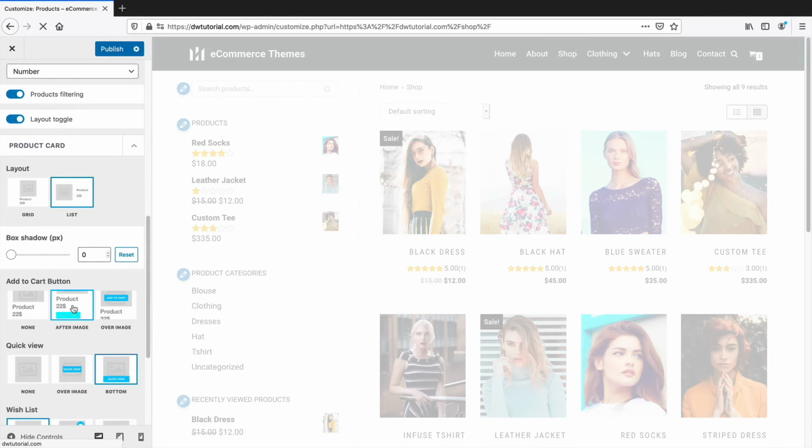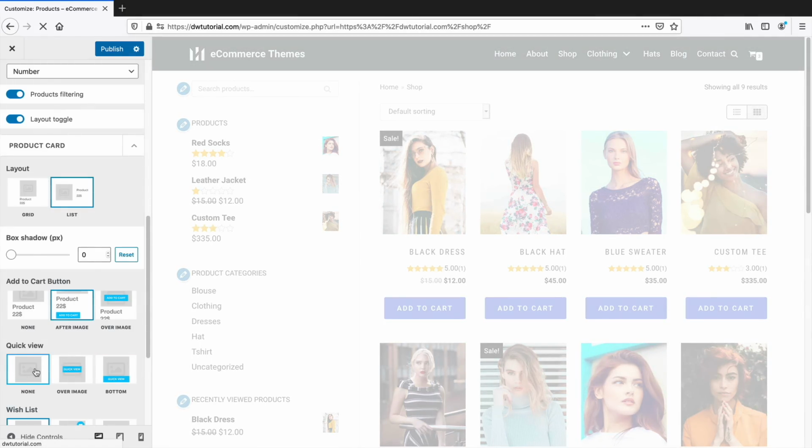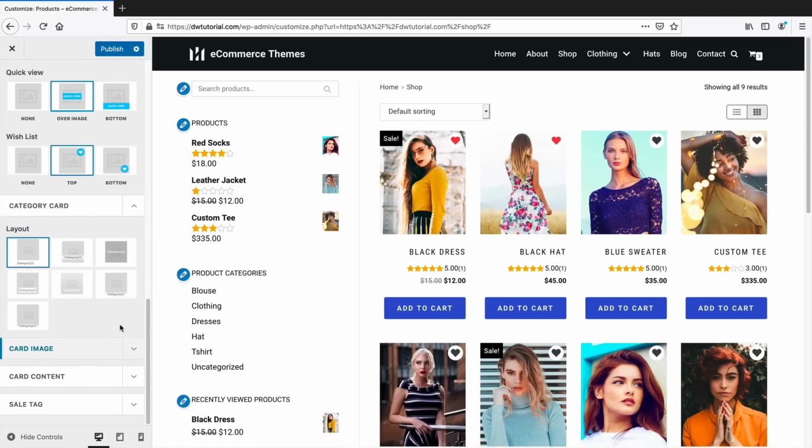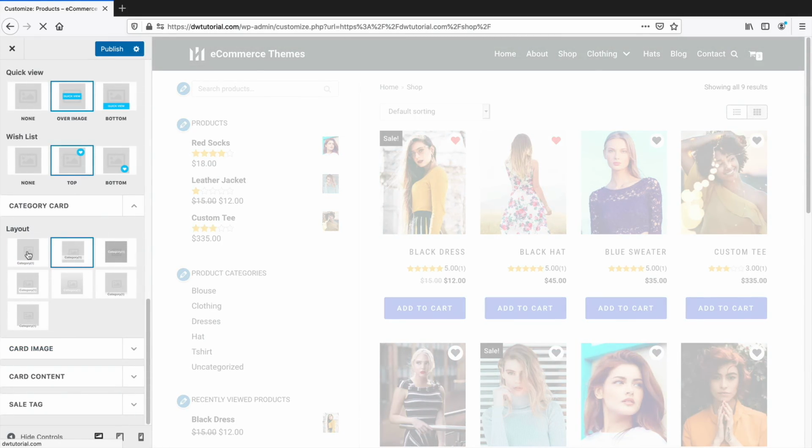Then you'll be able to design the add to cart button and also enable different styles, plus a quick view. For those of you who want to display only categories on your shop, you can enable different styles of category layouts on your e-commerce website.